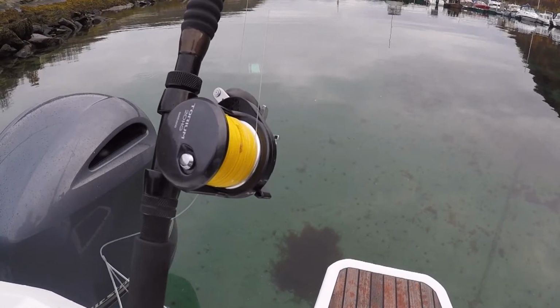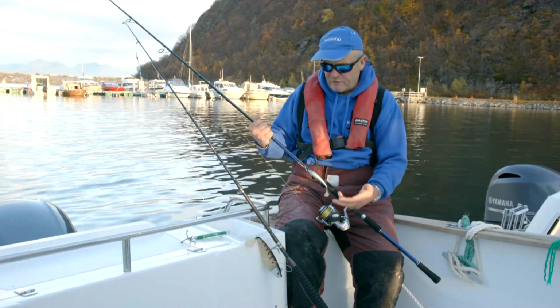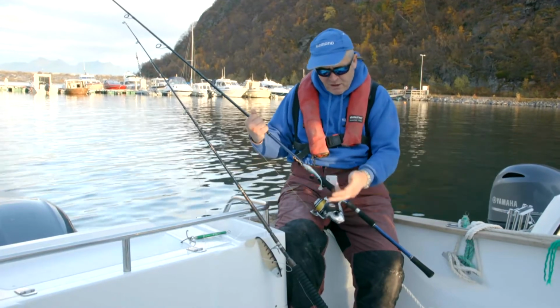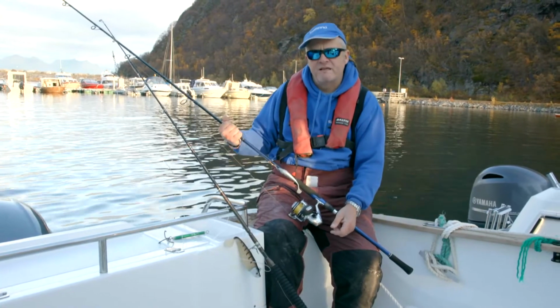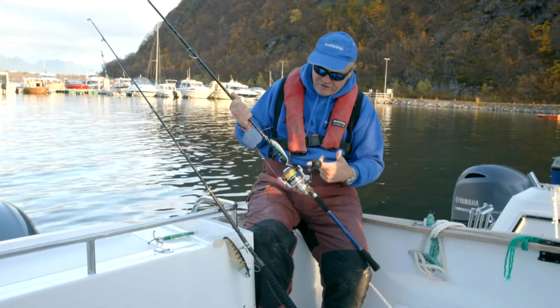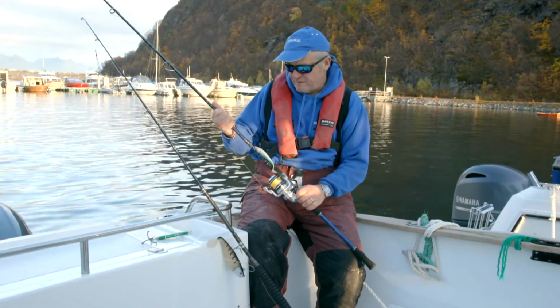Both reels are loaded with braid. At the end of the braid I use a 12 to 20 foot monofilament leader. On the 20 to 30 pound class rod it's about 80 to 100 pound clear monofilament. On the lighter spinning rod I use a 40 to 50 pound clear monofilament leader.